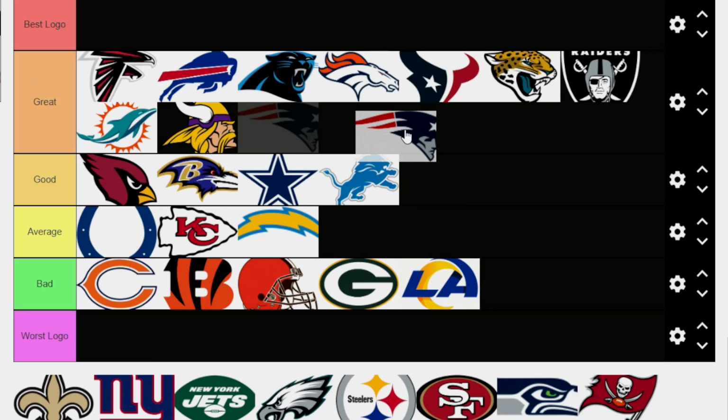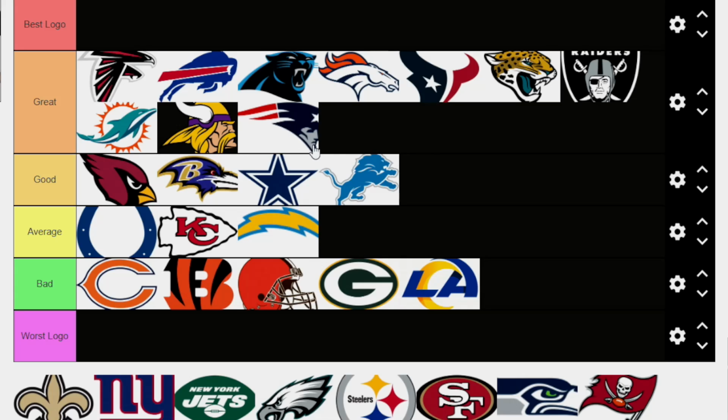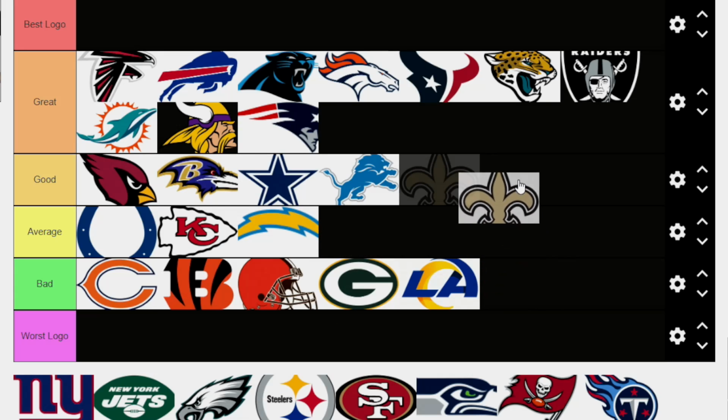Patriots, are they great or good? I think they're a step above the good. They're probably in like the low grade. The red and the star with the face does look nice. I do wish they have a little bit more though compared to the other ones in the great. Like, I think it's the worst one in the great tier, but I think it is better than all of these. Saints, just like the Cowboys, an absolute simple design that looks really good. And the Saints logo, the fleur-de-lis, looks really nice, and it's actually really unique. A very unique logo for a sports team.